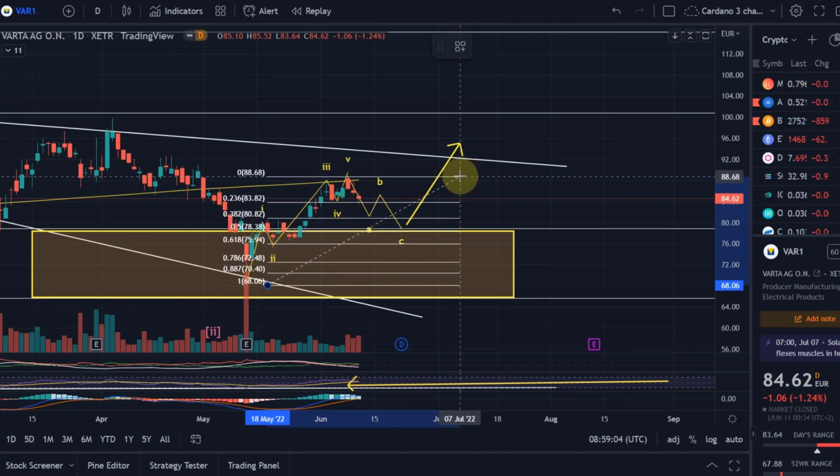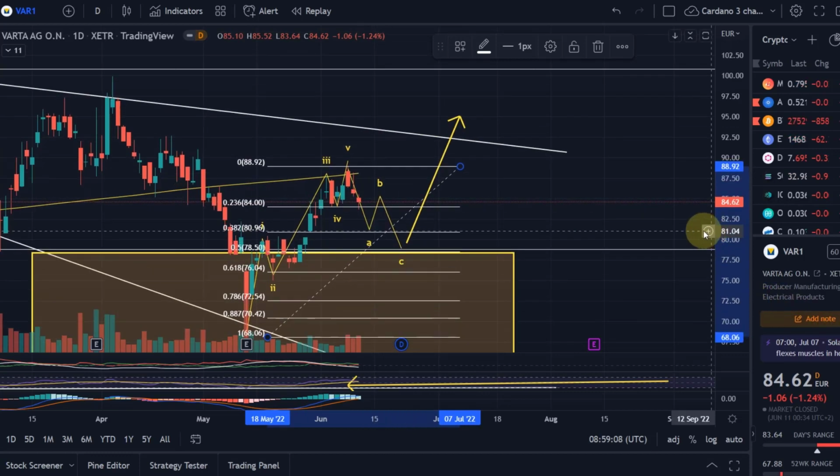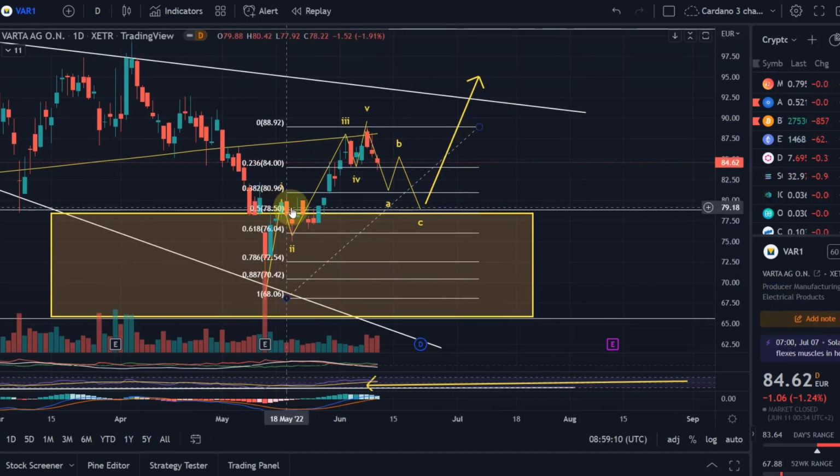Let's draw that here. Possibly into the region here again between the 50% Fib retracement at 78.50 and, well, all the way down to the 88.7, so $70.42. We will know more as soon as we have the wave A finished, and then if we see a move up in a wave B and make a lower high, it is possible to calculate the wave C target more accurately. But this is what we can expect between the 88.7% Fib level and the 50% actually on such a low time frame.